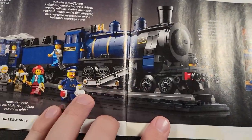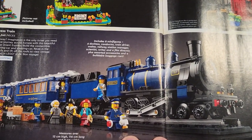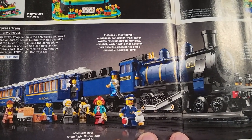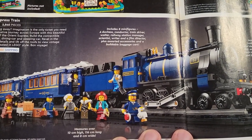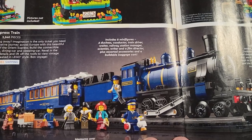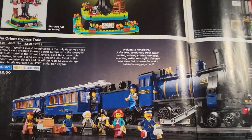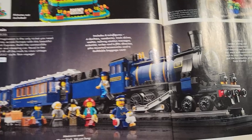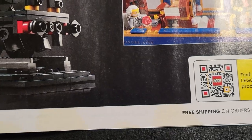And so we've seen this train for a while, and it's really cool. I guess some people have been able to motorize it, so I don't know how they do that, but I do like trains. And it looks like they've done an amazing job on this one. I think someone actually built this one and then they kind of switched it up a little bit. I don't know. This is the Orient Express. Yeah, we got some of the scenes you can play in that. So Orient Express and ideas. It says ideas there.